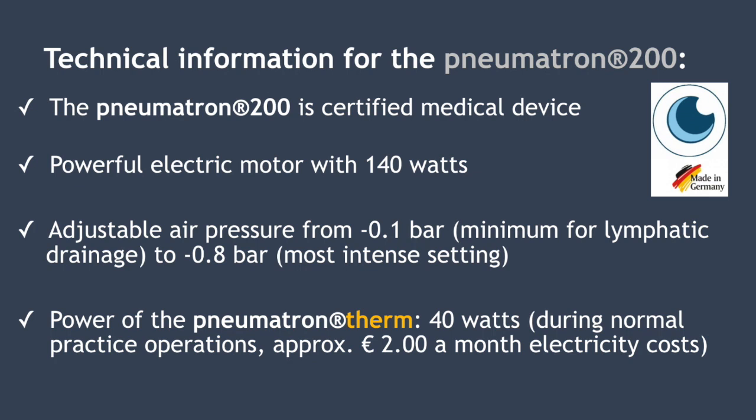It is equipped with a powerful 140 watt electric motor and the air pressure is infinitely adjustable from minus 0.1 bar, that is the minimum setting for lymphatic drainage, for example, or in case of very sensitive sections, down to minus 0.8 bar. This is the most intense setting. The Pneumatron Therm has a power of 40 watts. We recommend that you switch it on first thing in the morning so that you can use thermal PPTM at any time. The warm-up time is about 20 minutes.